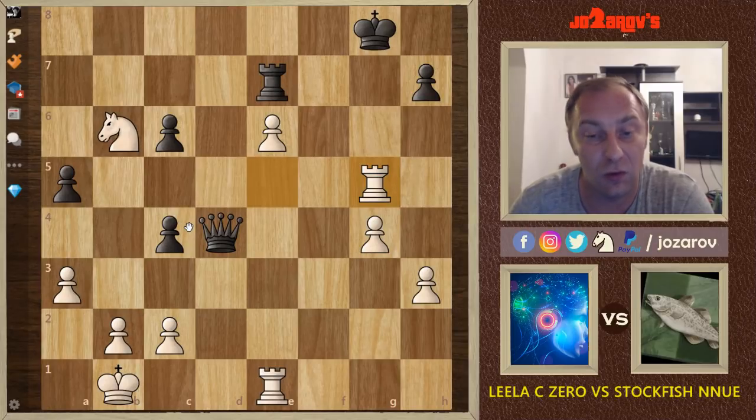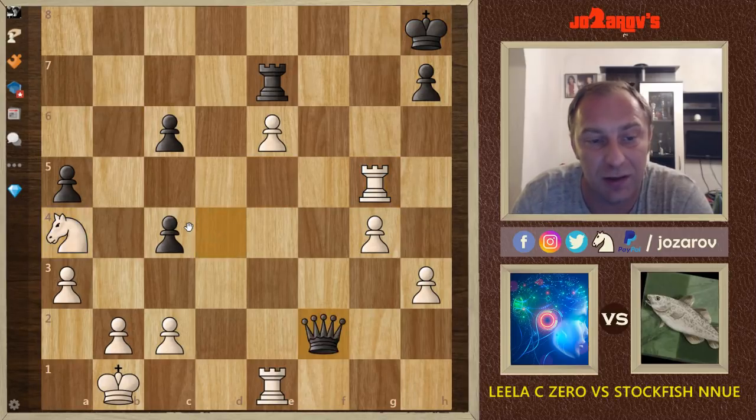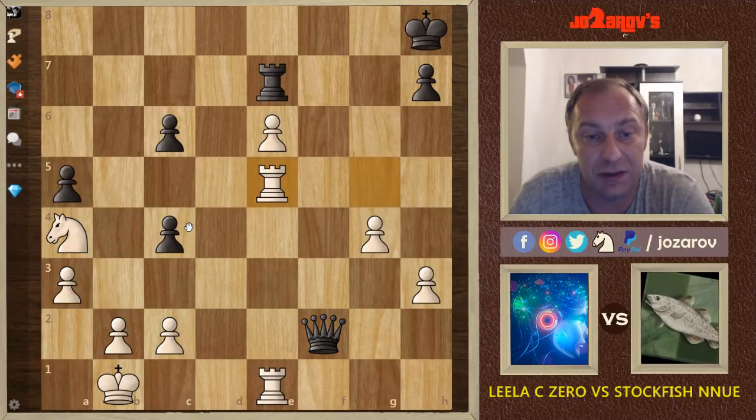Again, no chance here for Stockfish to get somehow into the game. In the game, Stockfish tried king to h8, but it's really nothing special. Nothing can happen here. Basically, you cannot include this rook into the game. That's the most important positional problem here for black.